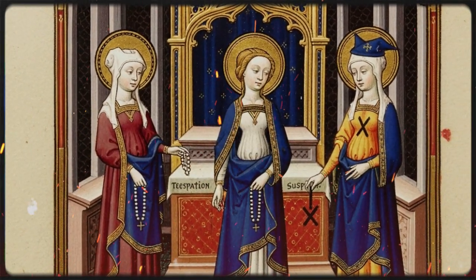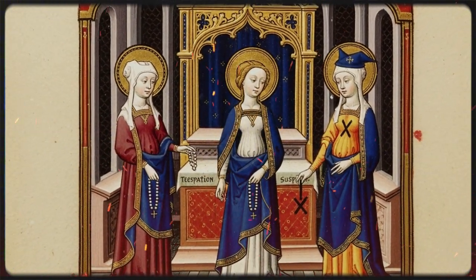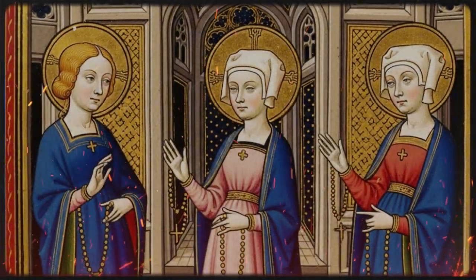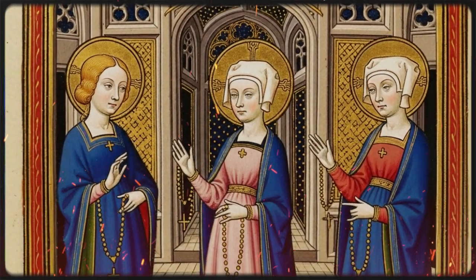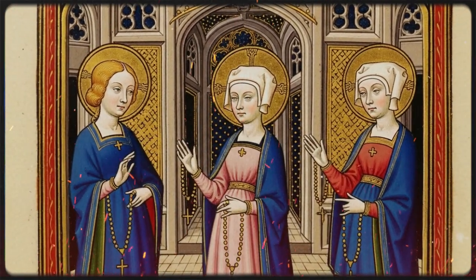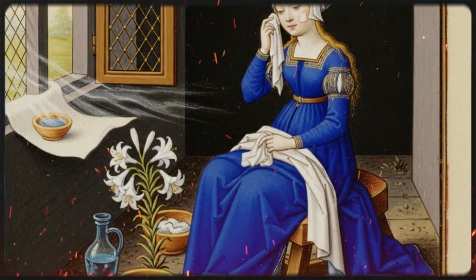But here's the strange, almost comedic twist. While noble women were desperately trying to look pale and frail, peasant women were actually alive. They had sun-kissed skin from working the fields, muscular arms from hauling water, and rosy cheeks from real oxygen. To the elite, this was horrifying. To us, honestly kind of refreshing.